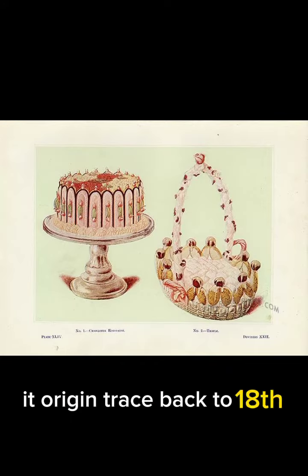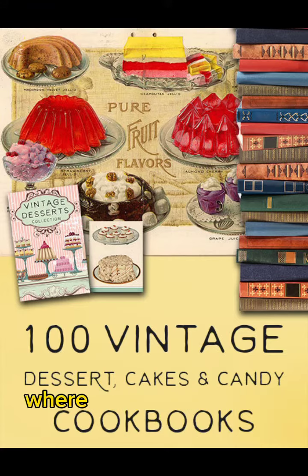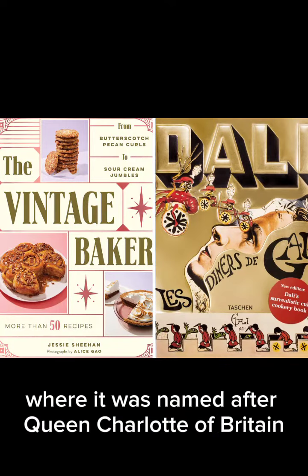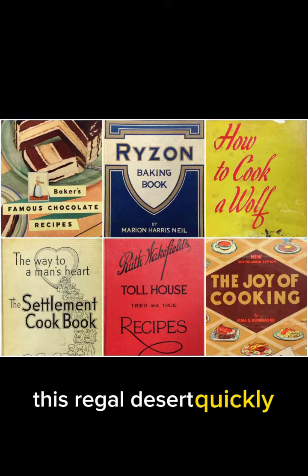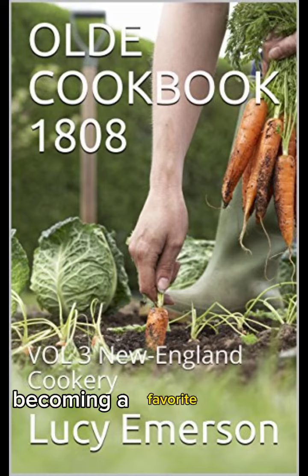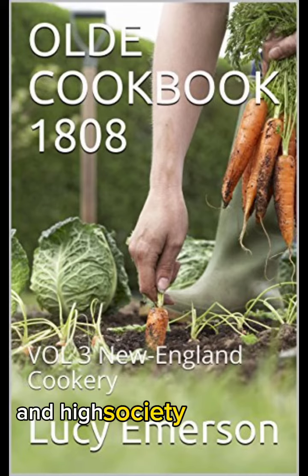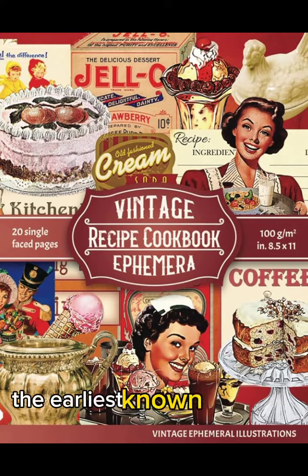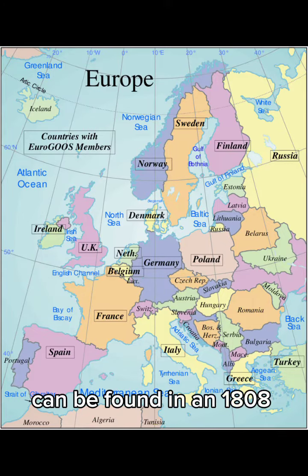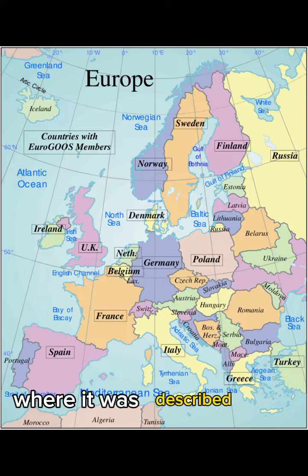Its origin traces back to 18th century Europe, where it was named after Queen Charlotte of Britain. This regal dessert quickly spread across the continent, becoming a favorite at royal banquets and high society gatherings. The earliest known recipe for Charlotte cake can be found in an 1808 cookbook where it was described as a delicate and elegant dessert.